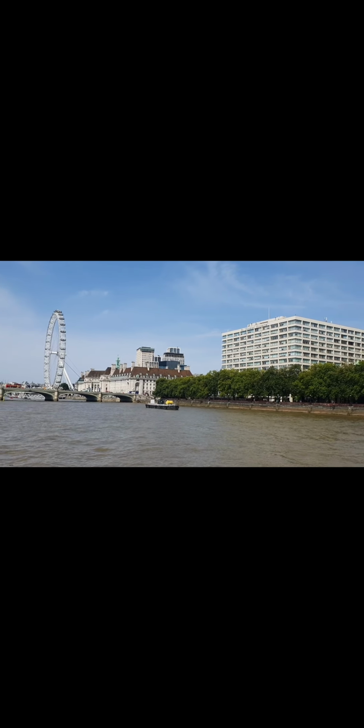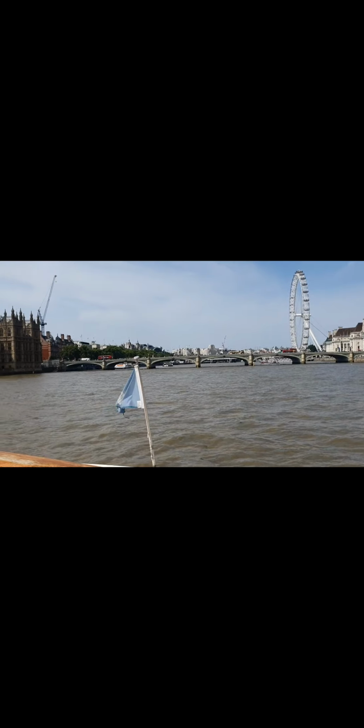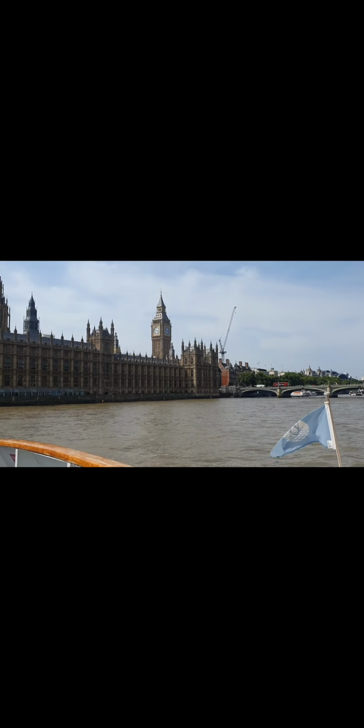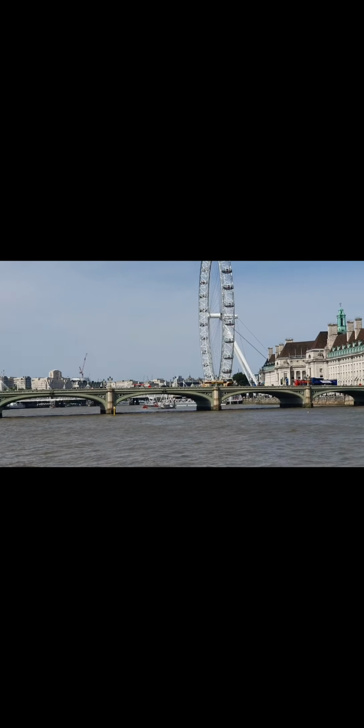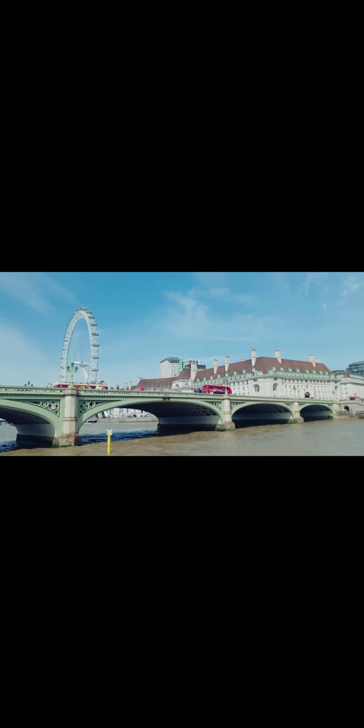Now, as we make our way downstream, look on the left. Can anyone see Big Ben? We got a mixed response. Some said no and some said yes. Well, the answer to the question is you cannot see Big Ben. What you can see is the Elizabeth Tower, which holds Big Ben, the bell, made of cast iron.